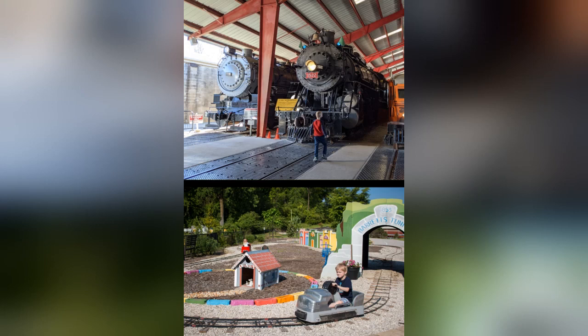They have model trains to see. They have giant trains, like real trains that you can climb inside of and walk through. The little kids can pretend to be an engineer. It's really great. They also have a miniature train you can ride, and they have a trolley that rides on the grounds too. So it's really fun and interactive for the whole family.